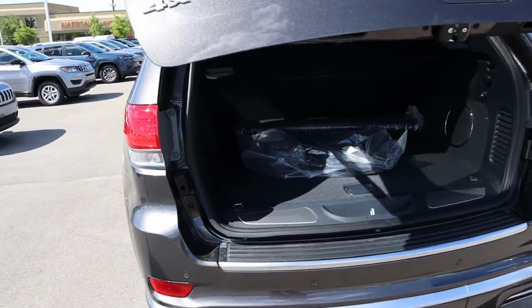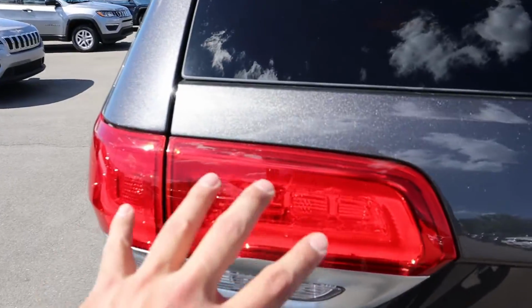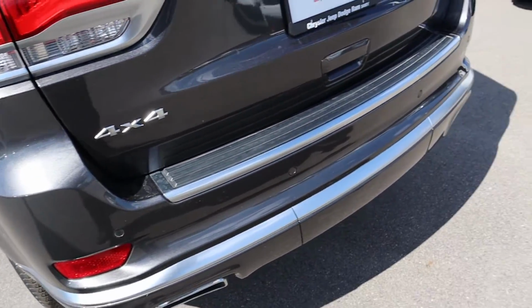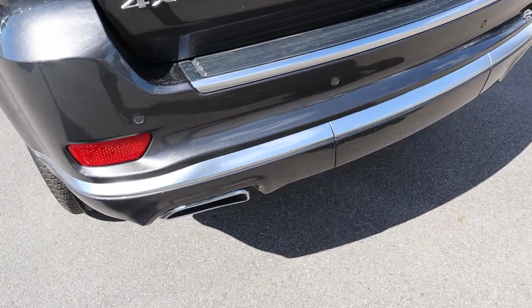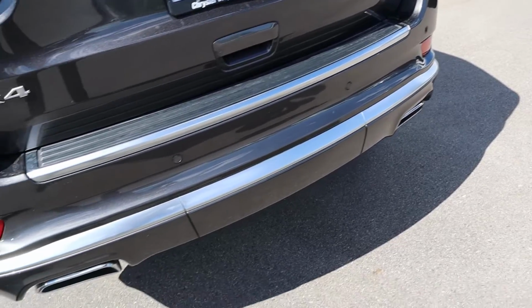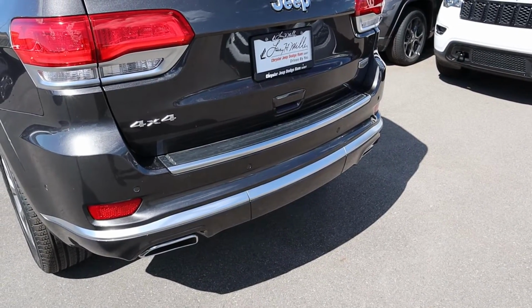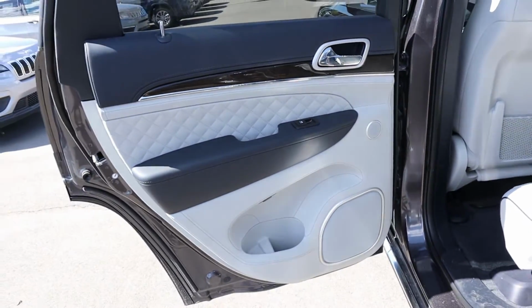But now that the tailgate's lowering down, we can see the Jeep 4x4 badging, Summit badging, and then Jeep's signature LED tail lamps that are on all the upgraded Grand Cherokees. There's some parking sensors integrated at the bottom of the bumper, and then just at the very bottom, we have a dual outlet exhaust, and then there is a bezel right there that covers the receiver hitch if this has the tow package.